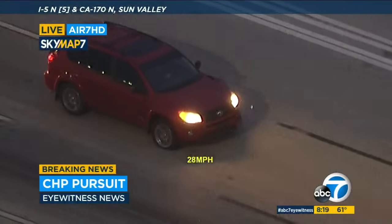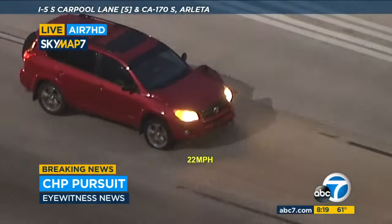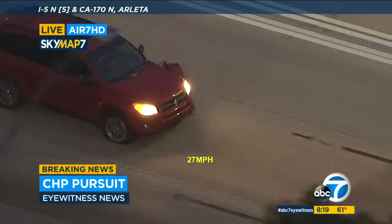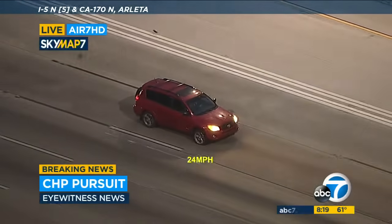That front left tire is shredded, and the rims are either the rim or the front fender. That fender's coming off, and that is making contact with the asphalt. You can almost see some sparks there as we come up. Yeah, look at that, losing the front fender.